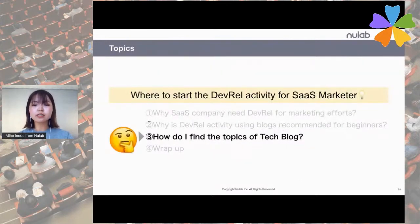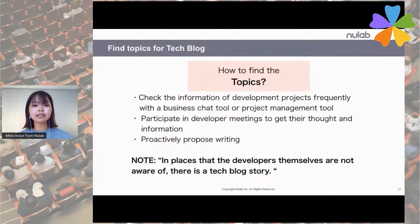So far, you'd think, okay, I understand the advantage of DevRel, but how do I find the topics of DevRel? DevRel ideas can be found by communicating with developers. If you are a marketer, not a developer like me, join a developers meeting and work to communicate with them. In addition, let's check the progress of the development project frequently with the in-house information sharing tool. It's like a chat tool, task management tool, or some communication tool.